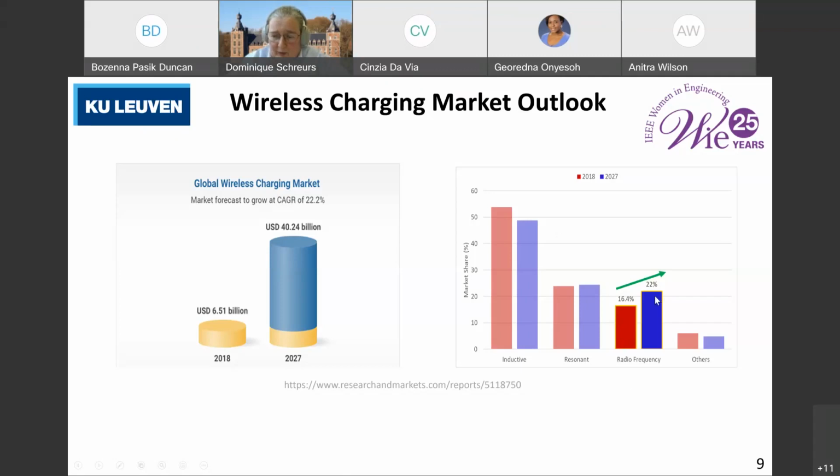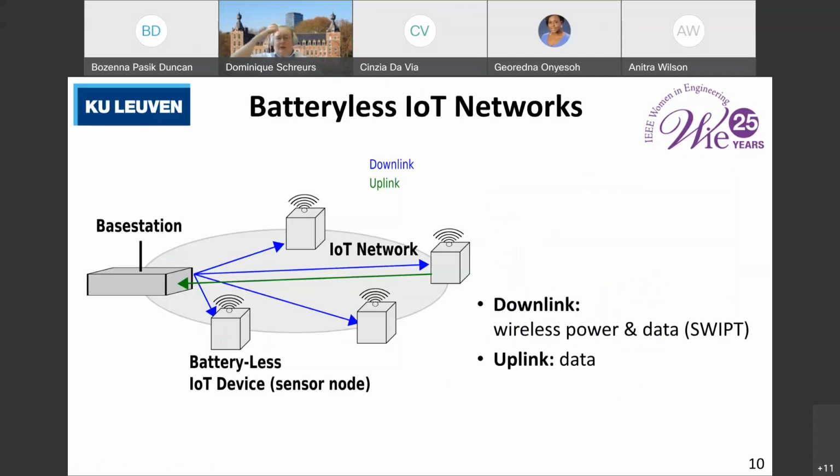But you also see there is the expected tendency that the relative importance of RF wireless powering will be increasing significantly over the next years. So what does it mean? We have a base station or an access point and various sensor nodes. And we want to combine in the downlink, so from the base station to the sensor nodes, both wireless powering and data. And then in turn, the sensors will also send back data to the base station.